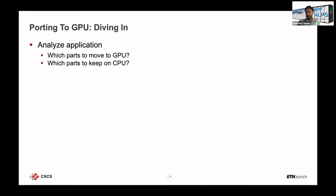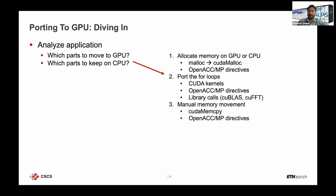So, when I started programming GPUs, the approach that was espoused was: I've got an application, I want it to run on the GPU. What you're told to do is analyze the application first, determine which parts need to be moved to the GPU, and then go and do that. You allocate some memory using something like the CUDA API, or maybe some OpenACC or OpenMP directives. You port the loops: you find the loops or hotspots in your application and translate them to CUDA kernels, or maybe you add some compiler directives, or use a different library call for your BLAS or FFT implementation, and then you do some manual memory movement. And now you have an optimized application for your GPU.